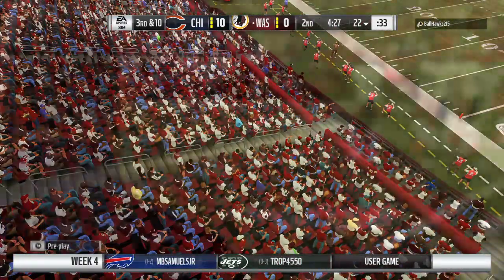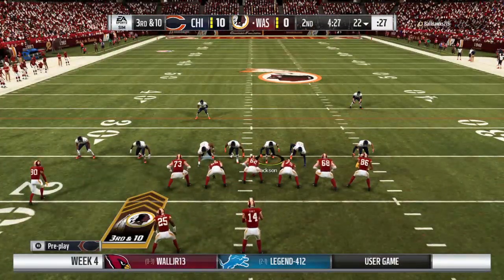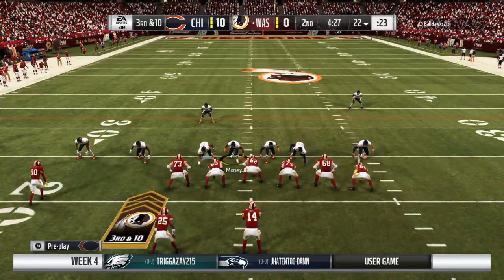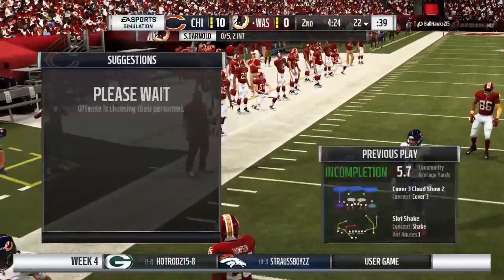Reminds me of a good half-court defensive basketball team. Every time a pass is thrown, they're right there in good defensive position, able to affect the play. Here we go now. 3rd and 19. Throwing here on third down, Darnold. And this is going to be incomplete.